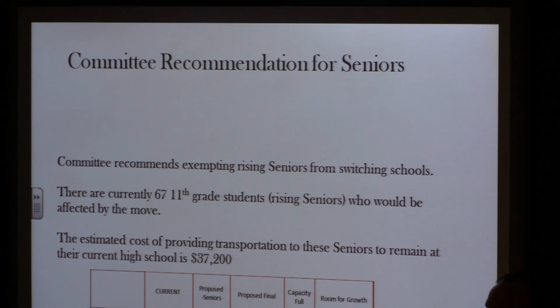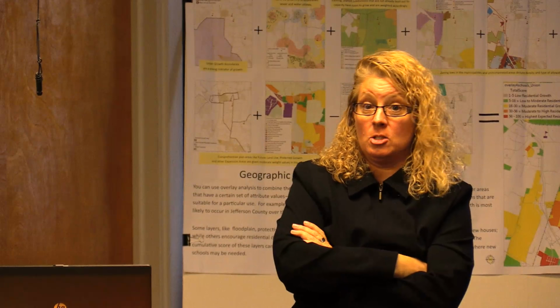It's just you form those relationships and those bonds, that familiarity, your performance. We didn't want those things to suffer. So we went back and located every single 11th grader who would be affected by this proposal. There are 67 of them in total.